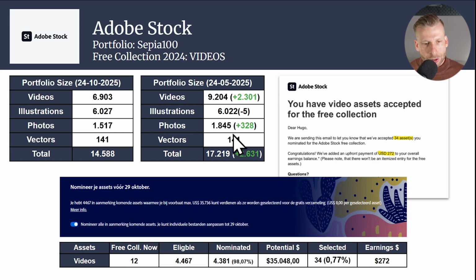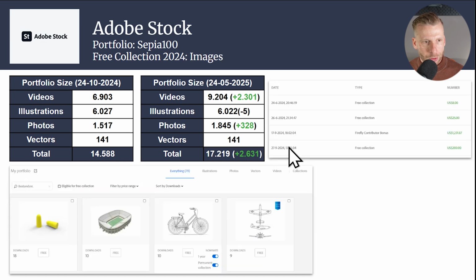This is the video collection, and now we're talking about images. So I already took part in the free collection before. Then they did a yearly selection. And what I made, as you can see here, last year I had $200 plus 25 plus 8. So I earned about $233. And then I had a portfolio size of 1,500 photos. I'm not sure how much they nominated, but I think they selected in the end about 5 to 10%.